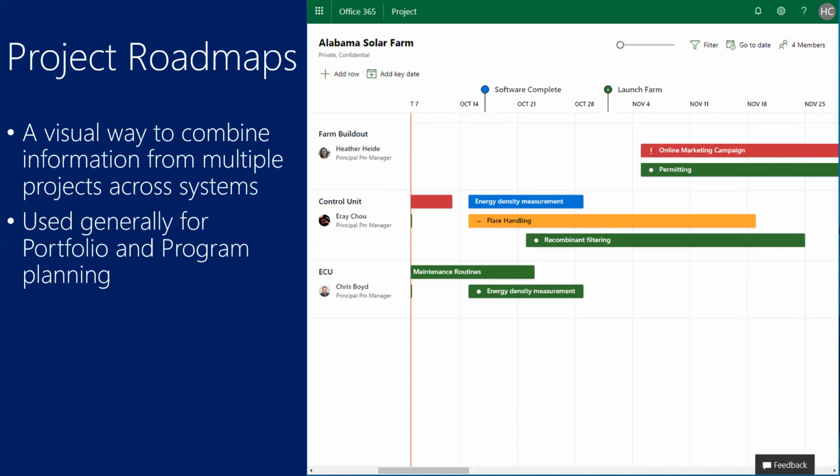And that's where we see most use for this, generally for portfolio and program planning. This is not task-based planning. You can use it that way, but then you would probably use the project schedule itself. So this is where project, program, and portfolio management is where roadmaps shine.